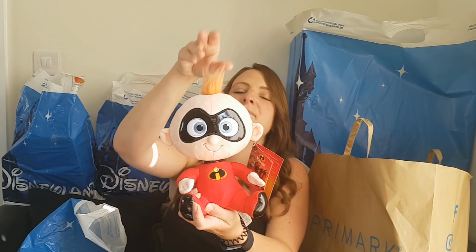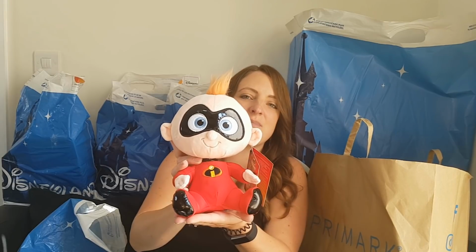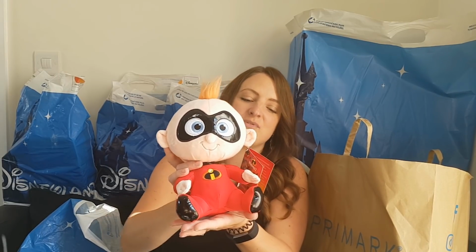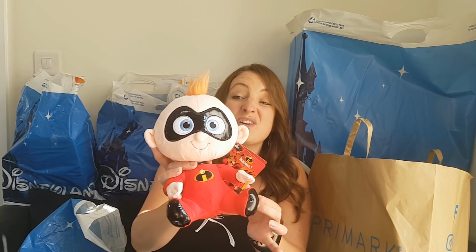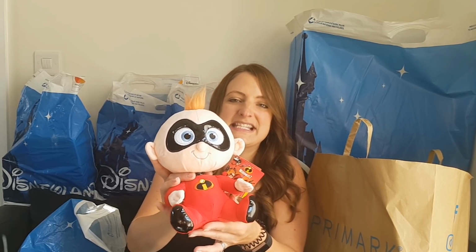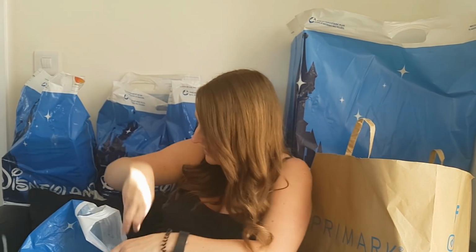So when we were in Paris, we picked up this little Jack. Oh, his hair's flat. So we picked him up to carry around with us at the party so that we are the full Incredibles family. He was €24.99, so that's what we got him for, having to hide him from the kids and tell them those are for somebody else. So we'll pop him on there.